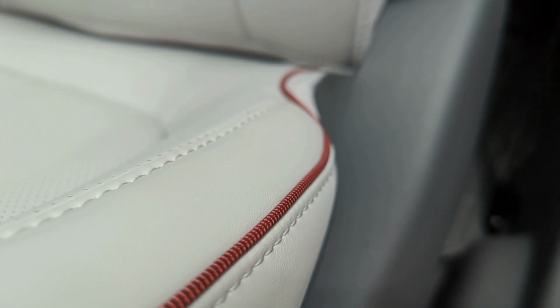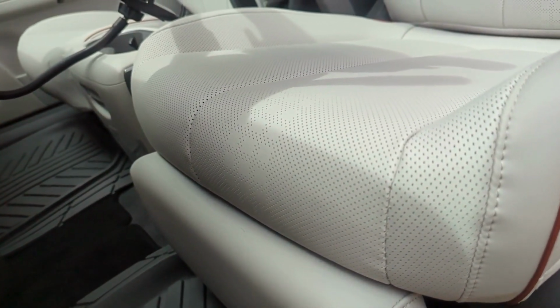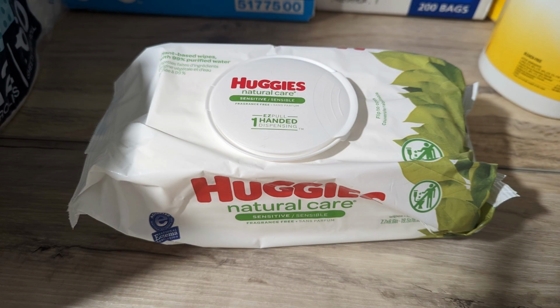So what about keeping these seats clean? Well, if you have young kids, toddlers, or babies at home, then you're going to have wet wipes just on hand all the time. And I keep them in my car at all times. That's my go-to. If there's any kind of mess or a dirty spot, I hit it with the wet wipe first, and sometimes that's all it needs.